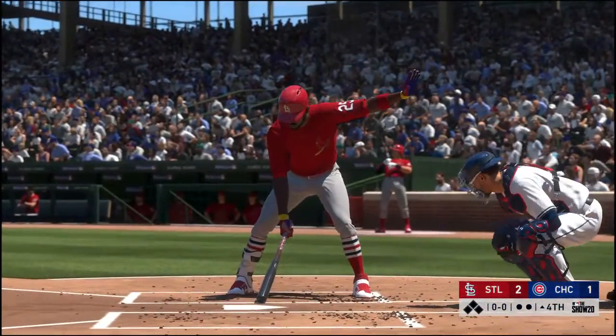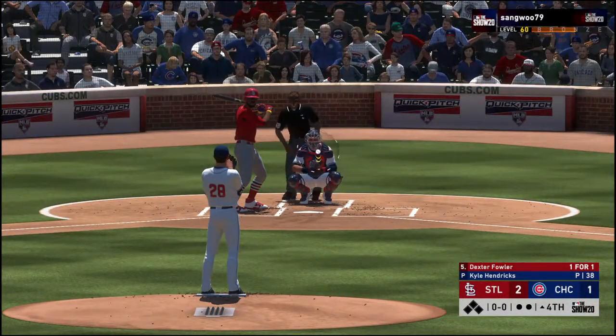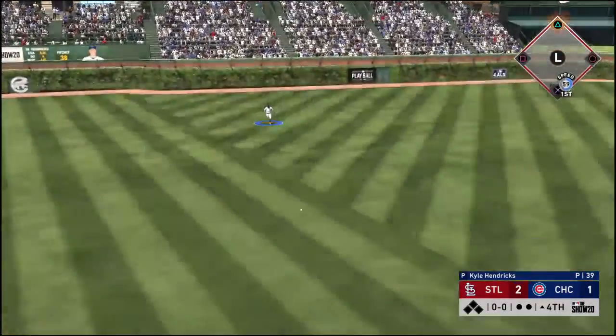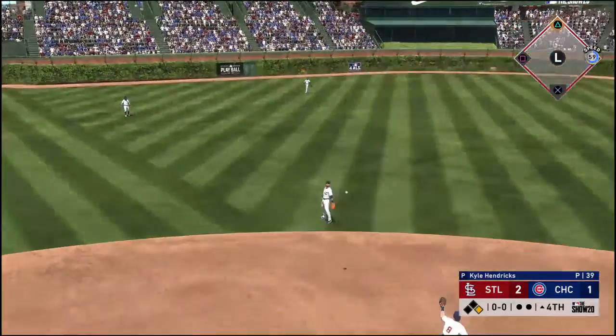Here's Dexter Fowler now. He scored a run after stroking a double in his first at-bat. Yeah, he did a great job to go down and get that one in his last at-bat. But I've got to think they're going to pitch him up, maybe elevate something in the zone. Interested to see how he approaches this next AB.